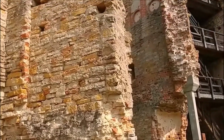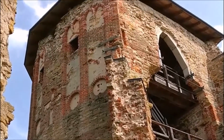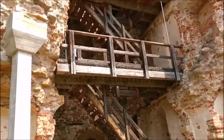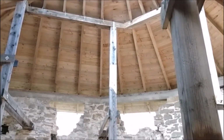The history of this fortress dates back to the 14th century, and the miracle that happened here even back to the 13th century. And this structure that we're seeing here is the watchtower, which on top has multiple windows giving almost a 360-degree view of the surroundings.